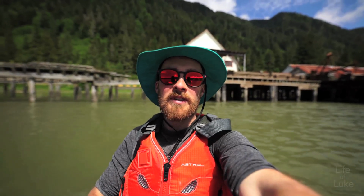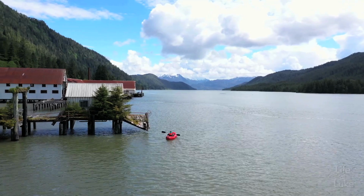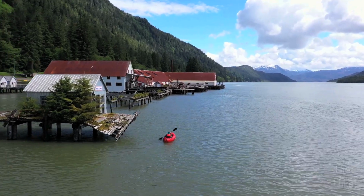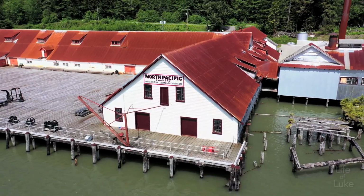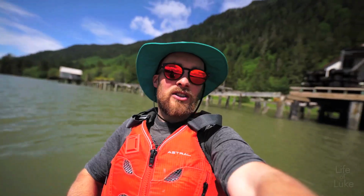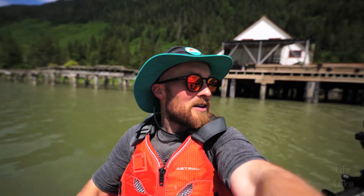Behind me is the North Pacific Cannery, founded in 1888, one of BC's longest running salmon canning facilities, for an almost continuous span of 90 years. It was saved from demolition by a group of locals in 1985, and that's why it still exists today. It's currently closed, but the ocean is not, so I'm free to paddle around it in my pack raft.